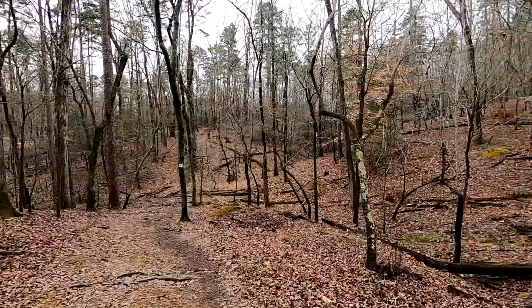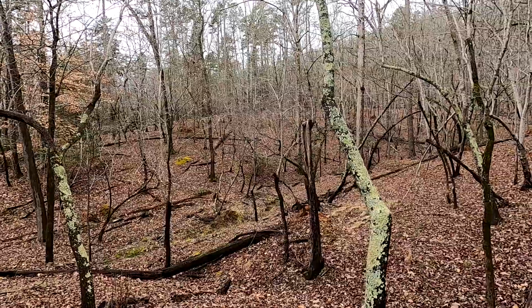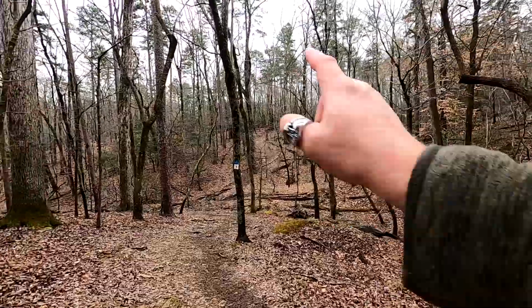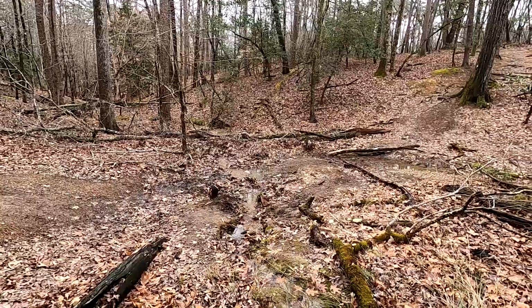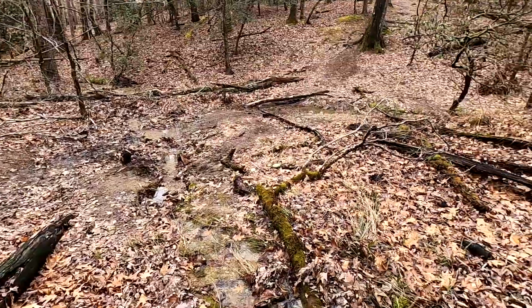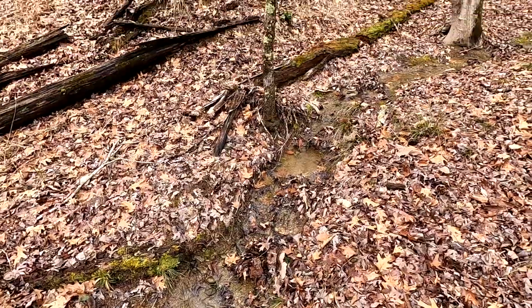So yeah, I'm guessing that's probably what that is. I don't know if you can hear it or not. Okay, we're gonna go up over here. So yeah, when you're walking, don't cross something like that and fall into the mud. Try to find the shortest distance, like here, to cross.